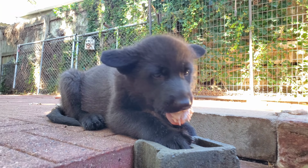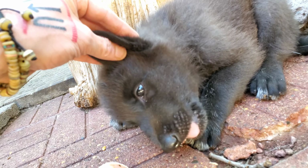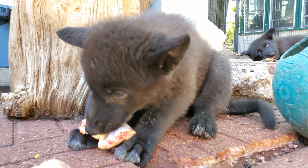You just want to use a really calming energy. Animals feed off your energy. The calmer and more relaxed you are when you deal with them, the more they're going to reciprocate and return that.